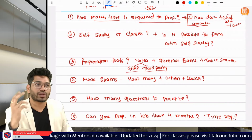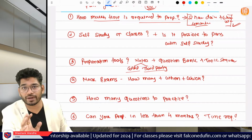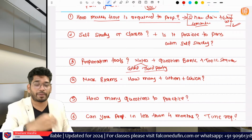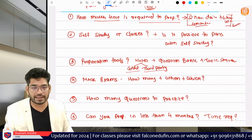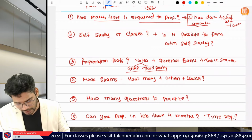But remember, this is a disaster recovery plan, meaning we are assuming the disaster already happened. So if you want to make sure that there is no disaster in your preparation, start your preparation early, 4 months before the examination, and you'll be able to prepare in a very smooth manner. Now this is the first question.